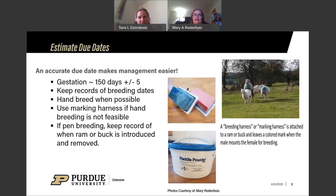Hand breeding is when you have something tell you that your does or your ewes are in heat. A lot of times this may be a teaser buck or a teaser ram, a ram that's still intact but has been surgically castrated, so they'll still pick up on the hormones and do all of the acts of our normal rams and bucks, and just indicate that our ewes and our does are coming into heat. Then you take those ewes or does and put them with the buck that you want them to be breeding with on that certain day. This is a little bit more management or time on our hands.